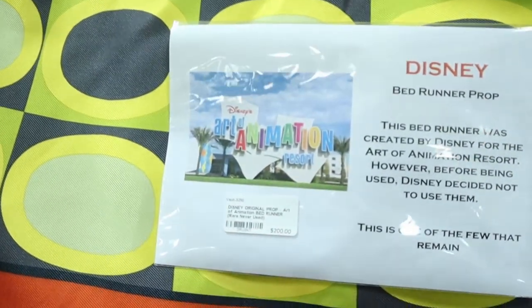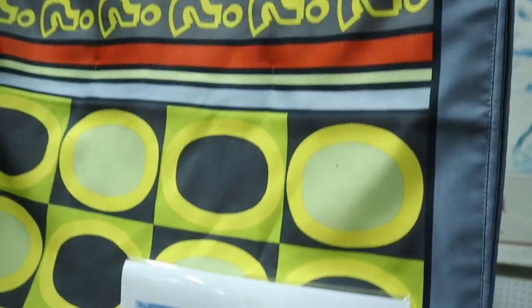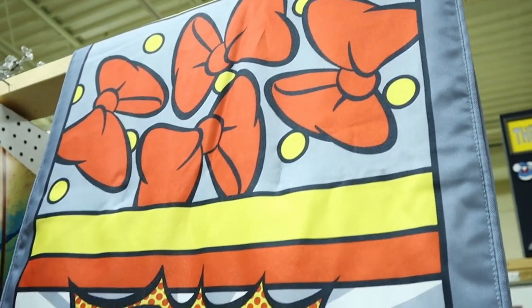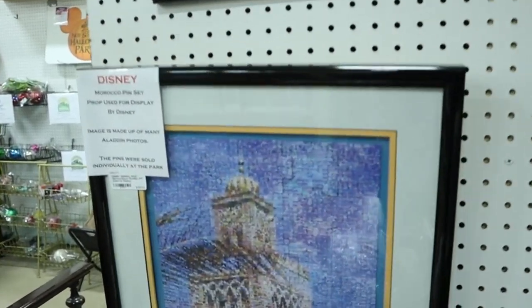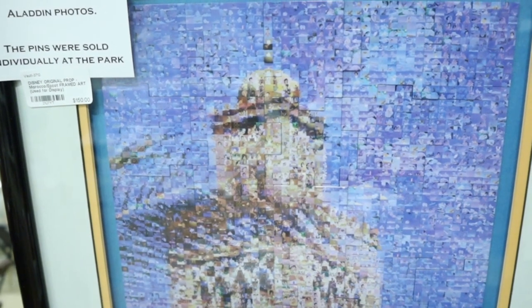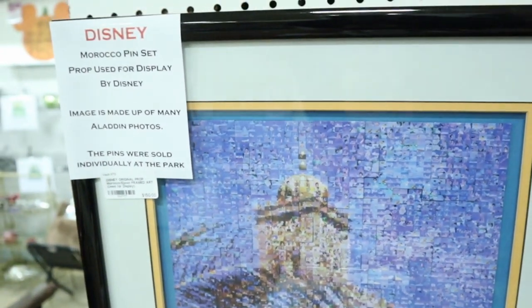Here's the Art of Animation Resort. Oh, this is neat, a bed runner for $200. That's awesome. Check that out, guys. That is so cool. This is a Morocco Epcot framed art for $150. Wow, that's really neat.